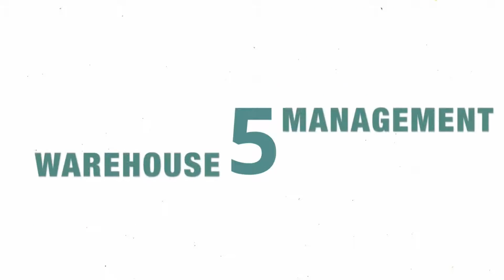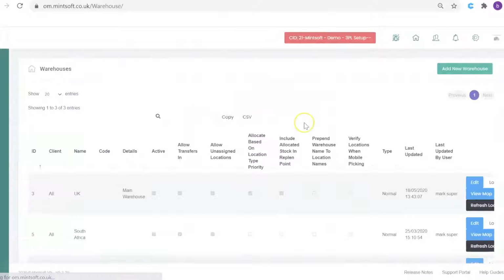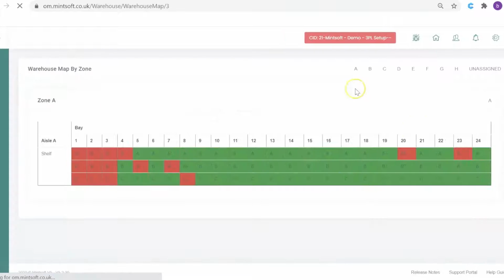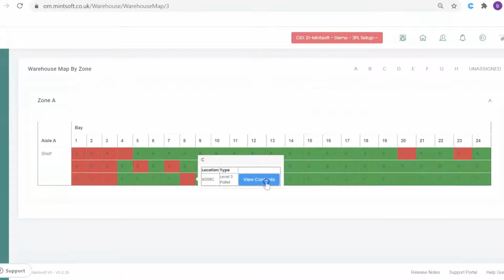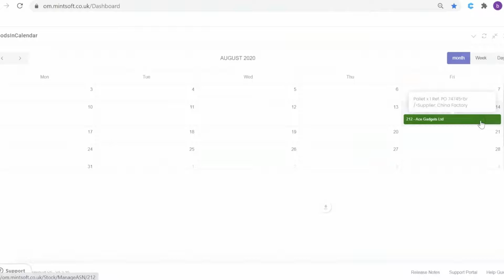Number 5. Warehouse management. Optimise your warehouse space and operations with feature-packed WMS capabilities such as an interactive warehouse map, low stock and replenishment reports, purchase order and ASN creation, a goods in calendar, and more.